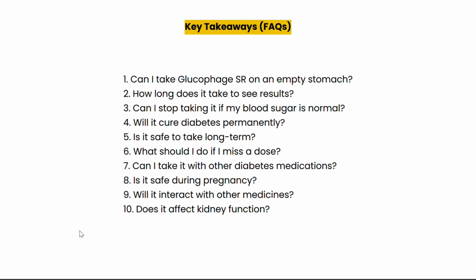Can I take it with other diabetes medications? Yes, but always under medical supervision. Some combinations may increase the risk of low blood sugar. Is it safe during pregnancy? Sometimes a doctor may prescribe it for gestational diabetes, but it depends on individual cases. Always consult your doctor first.